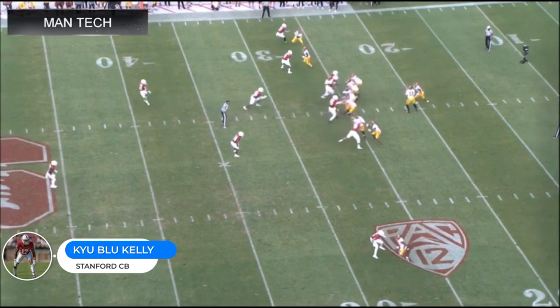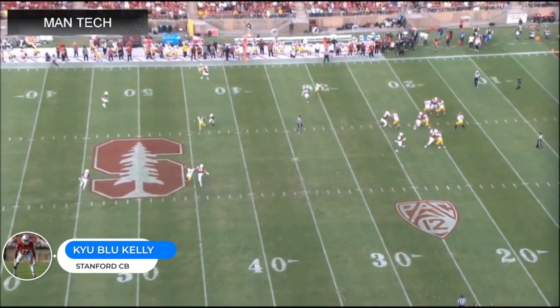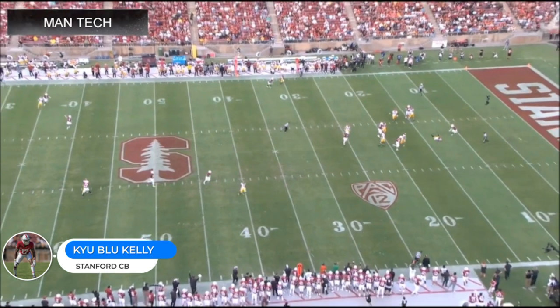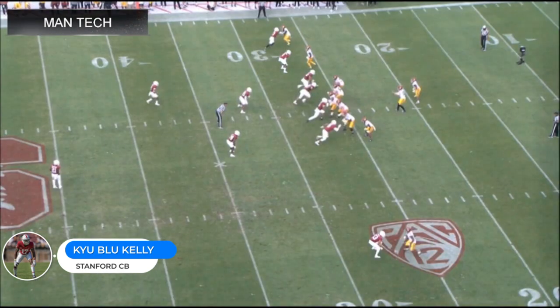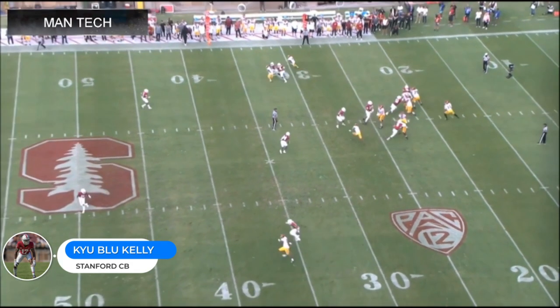Man technique. Now, his man technique is peppered all over the tape. He is a good man corner as long as he gets the initial jam. And it doesn't even have to be the jam, just enough to slow you down. Look at him get right in phase, right in the hip pocket.